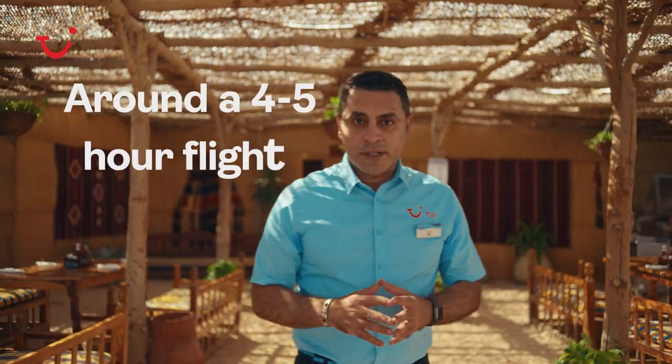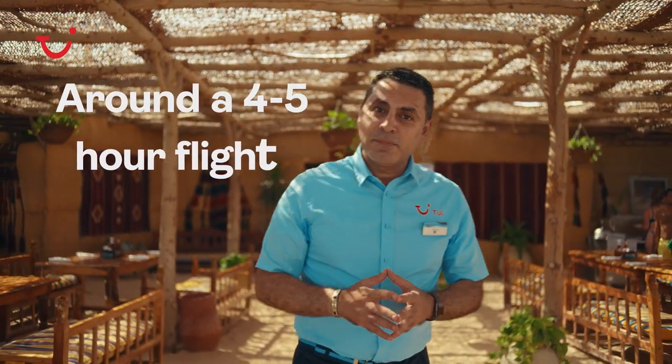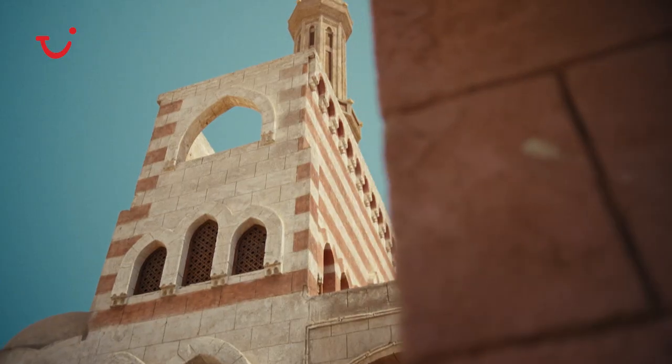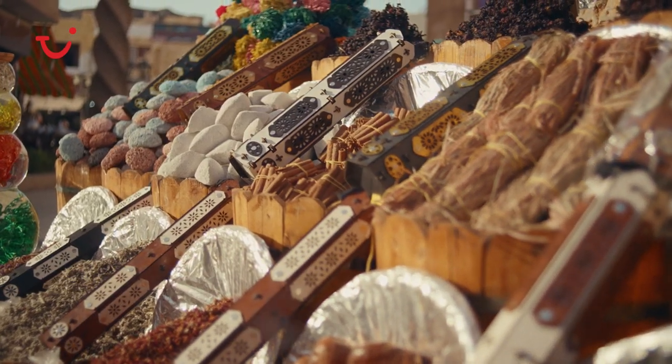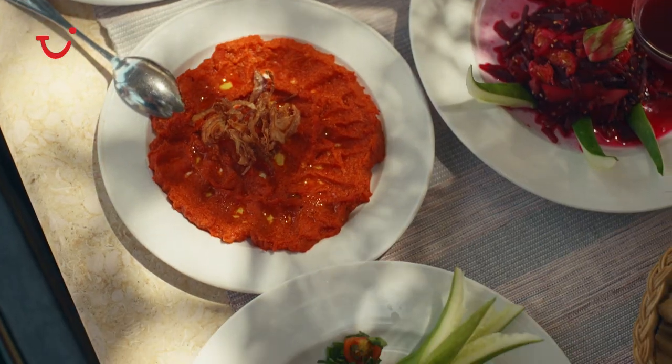The flight from the UK is approximately 4 to 5 hours. We are 1 hour ahead of the UK time, so you don't have to worry about being jet lagged. In Egypt, we pay with the Egyptian pound, and the food here is incredible. Actually, how about I show you instead?